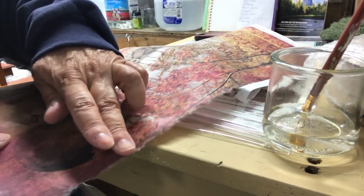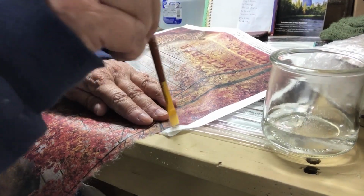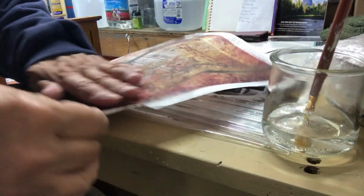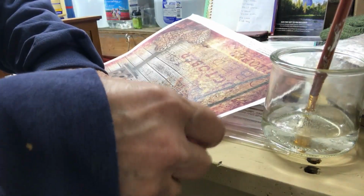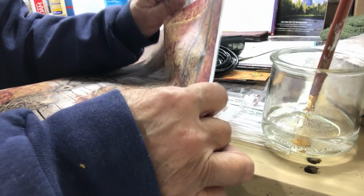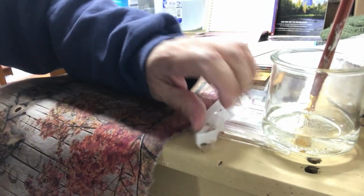I'm tearing off the edges of my decoupage with a little bit of water on the edge so that it doesn't have a sharp edge on the front of my cabinet. Just a little bit of water and a little bit of a tear. I don't know if you can see that. There we go.